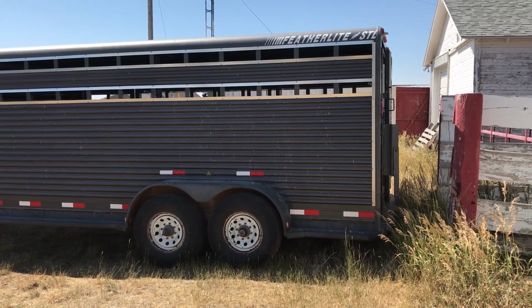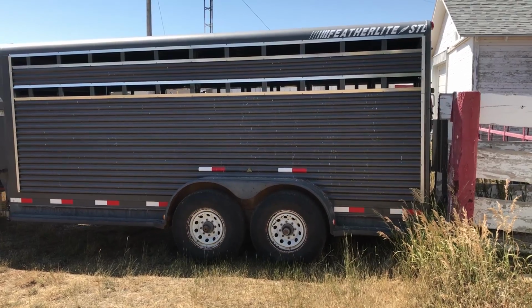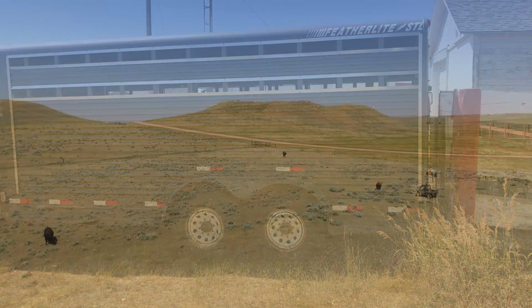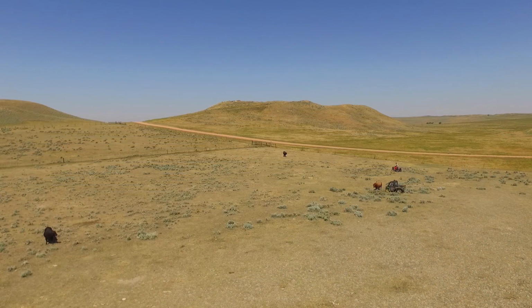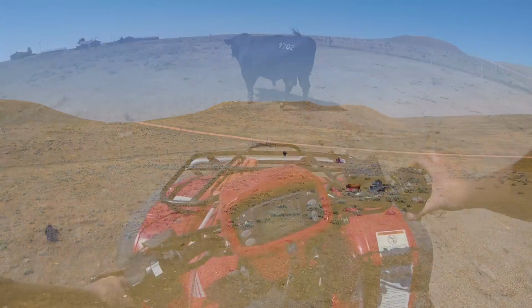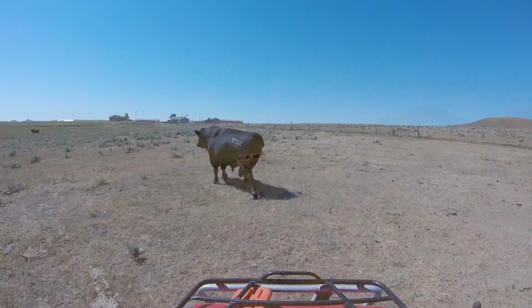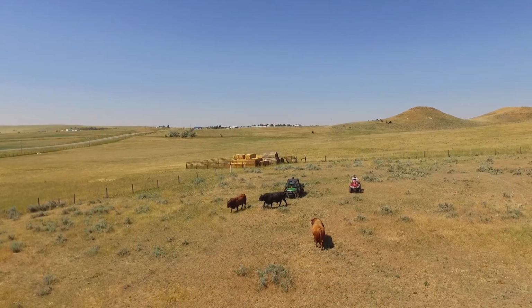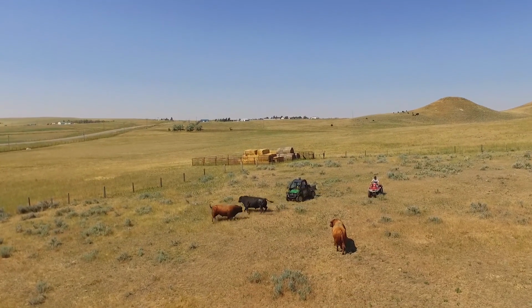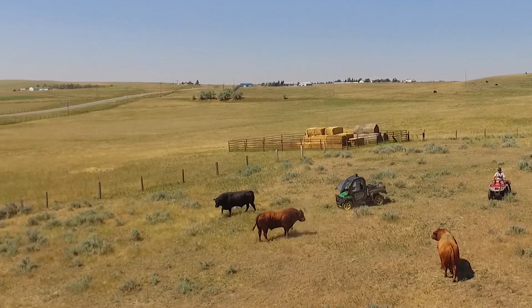We have 4 bulls to move today, and once we have the trailer backed up to the loading chute, it's time to move them from the bull pasture where they spent the last 9 months of their lives into a smaller pasture, and eventually into a smaller corral until they're on the trailer. It takes 2 of us to do this, one in the gator and one on a 4-wheeler.